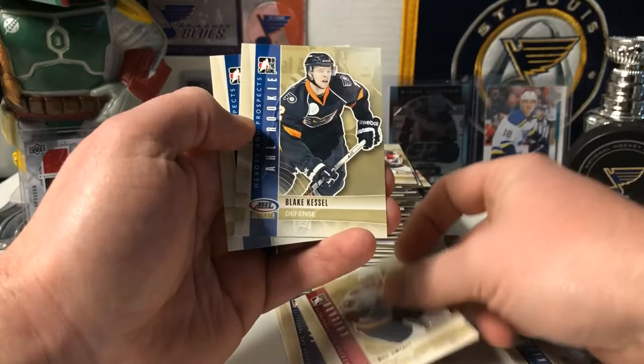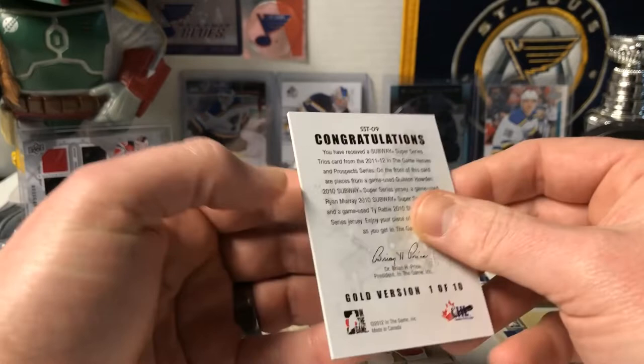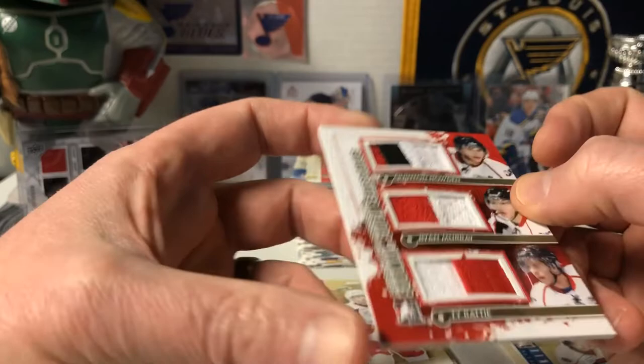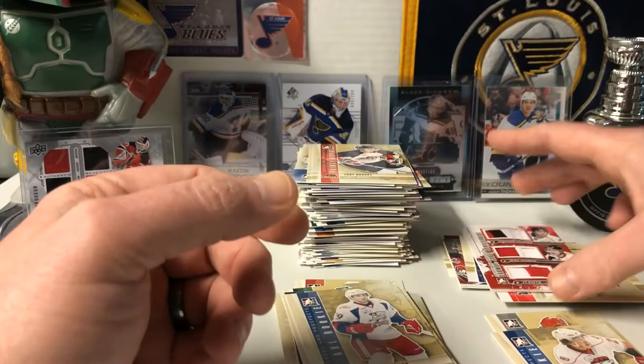Yeah, let's take a look at this thing. Ty Rattie, former Blue. That's awesome. Gold version, 1 of 10. These are game-worn Quinton Howden Subway Series, Ryan Murray, and Ty Rattie. Wow, that's 3-color there. 2-color, 2-color, and they all have some rays to them. That's pretty sweet. I like that one. Wow, I'm impressed with this box for what it cost and what I'm getting.